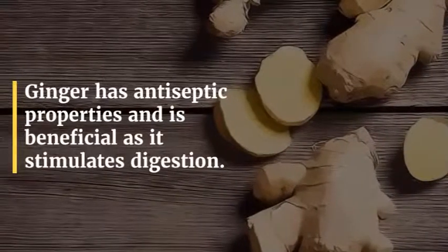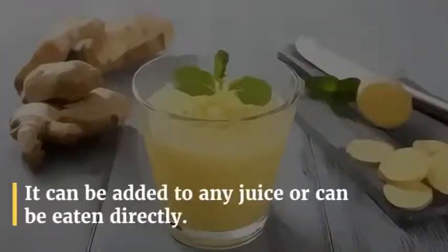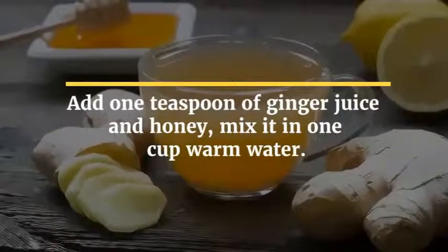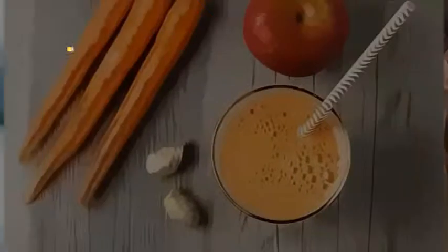Ginger. Ginger has antiseptic properties and is beneficial as it stimulates digestion. It can be added to any juice or can be eaten directly. Add 1 teaspoon of ginger juice and honey, mix it in 1 cup warm water. This mixture can be consumed twice a day.